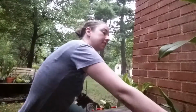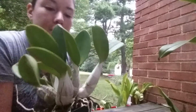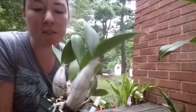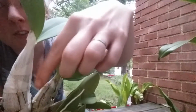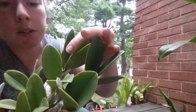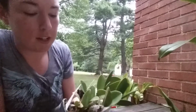And then this is the last one that I got from him. This is a very fat bulb dendrobium. And you know, I love it so much. There's a root that comes up all the way up here. You see right there? It's wrapping up. It's got roots coming out all over. Such a happy guy. Hopefully I'll keep it happy too.